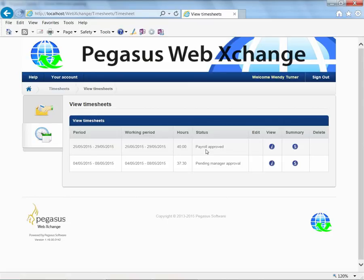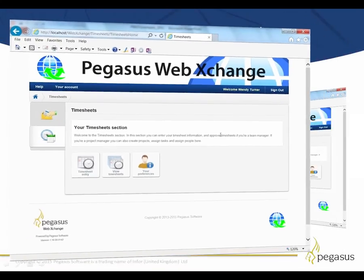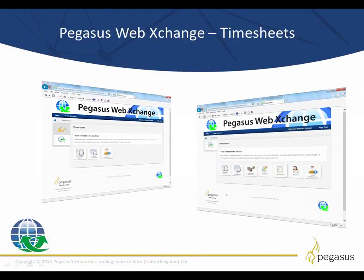As you've seen, if you have a workforce that operates remotely, then Pegasus Web Xchange Timesheets takes the power of timesheet entry out of the office and delivers it to employees so they can enter their timesheets from any location that has internet access using their device of choice. Equally, if you have office-based staff that need to enter timesheets, then they can also use this simple and highly accessible timesheet recording system from their own desks.